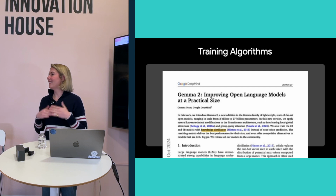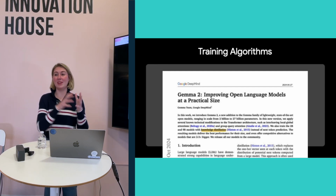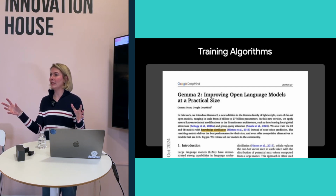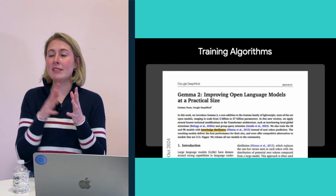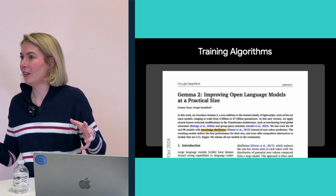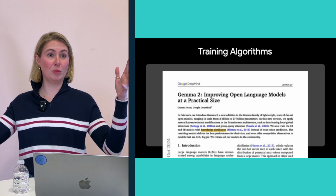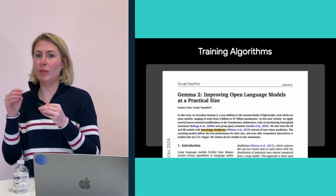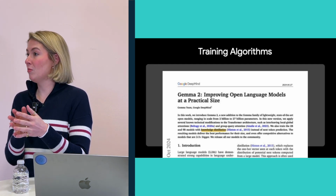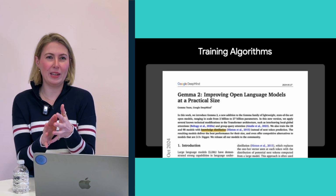So we do standard next token prediction. We have an input, we're trying to predict the next word. And while we're training our small model, we also run a larger, better teacher model. As our small model is trying to guess the next word, we also have the better teacher model tell us what they think the next word should be. This helps our small model guess better and more efficiently, and we can use our training steps more efficiently.